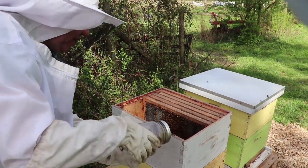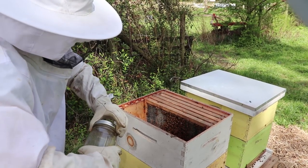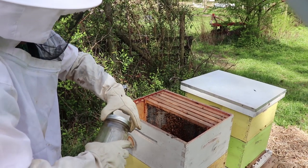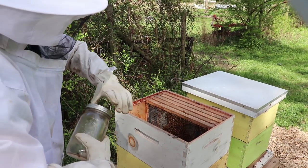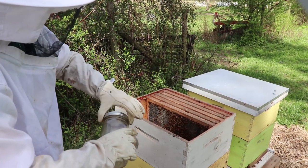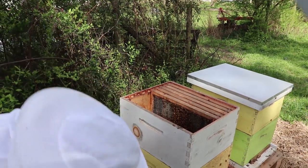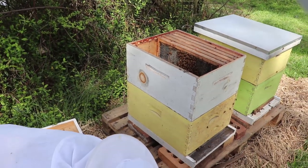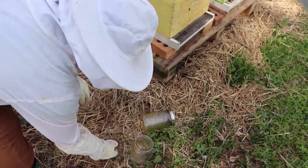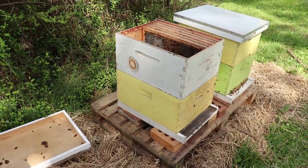Let me get this open. Don't want to smush anybody or make anybody upset. So next time I know to grab my brush so that I'll be able to brush them off. But we're just going in and out real fast. You can see they drank all of the syrup. We gave them 2 quarts earlier in the week, and they've already drank it all.